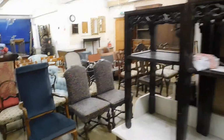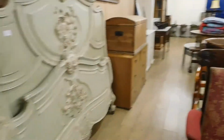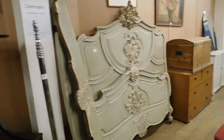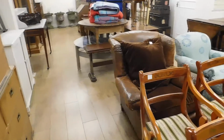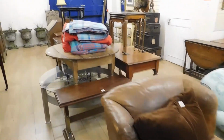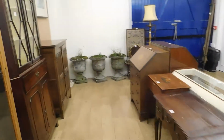Chinese hardwood tables. Big old bed there. Let's hope somebody needs one, or preferably two people. More funky leather. Got to get that look. Keep up with the hipsters.